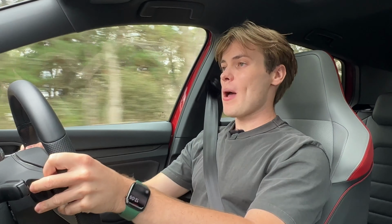So you want to turn off auto hold. The car doesn't like that when it's on. Now, as we go through here, I'm going to talk about a couple of different drive modes.